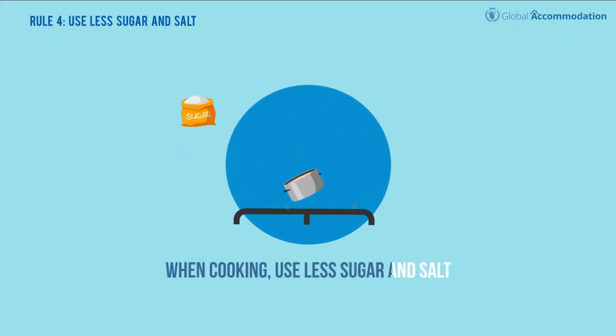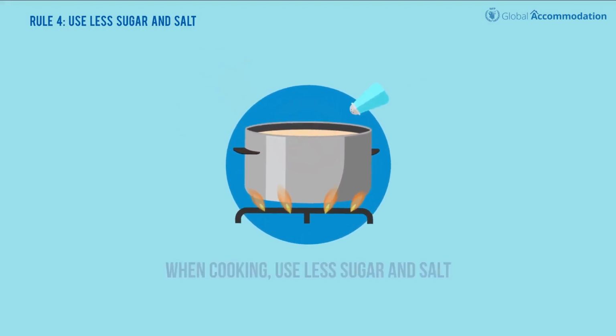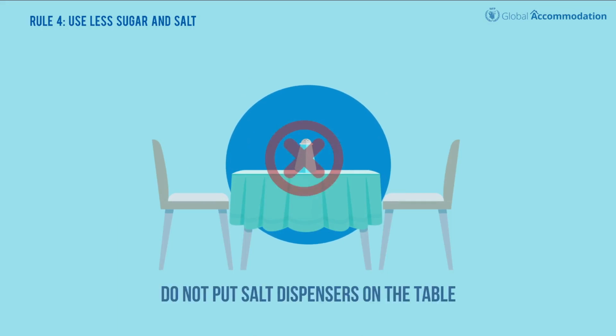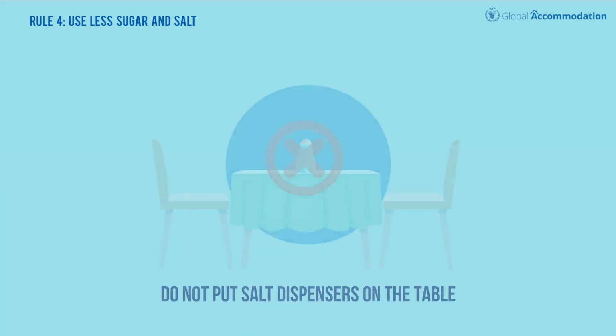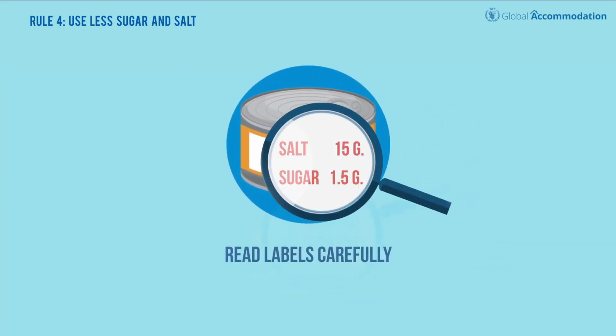When cooking, do not use too much sugar, salt, or high-sodium ingredients. Do not put a salt dispenser directly on the dining table. If purchasing packaged or canned foods, read the labels carefully to avoid varieties with high amounts of added salts and sugars.